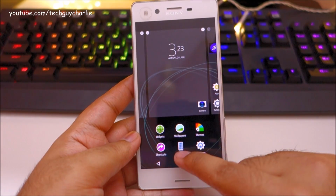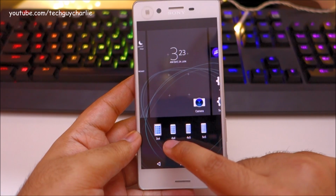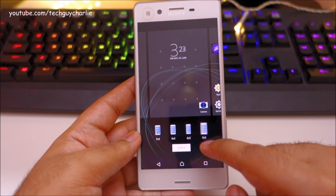Also, if you've noticed, there is a grid option in the launcher, which will change your number of grids. And I think I like to keep it on 5x5.